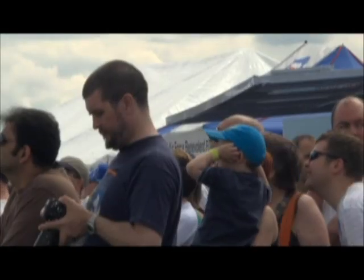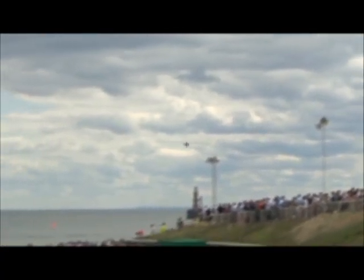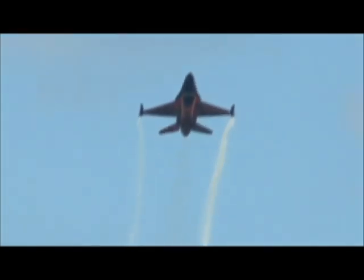The Dutch have a history of striking colour schemes on their display aircraft. This year, the aircraft is in the colours of the Dutch royal family. And if you look closely, you'll notice the nation's lion symbol painted over the wings.